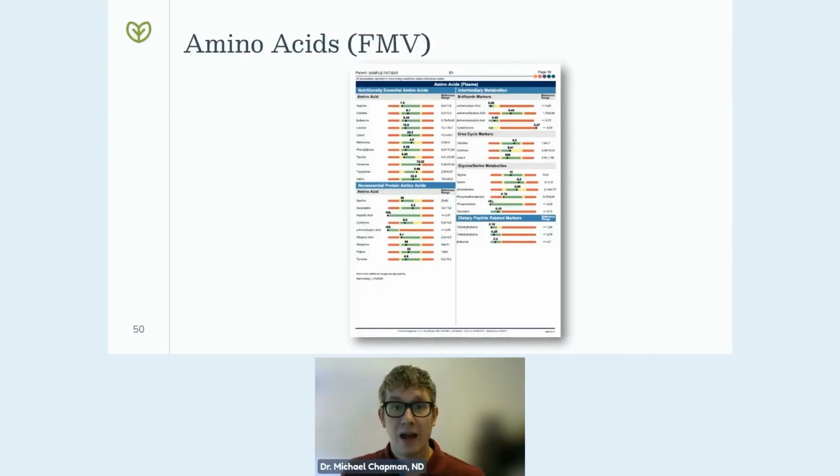So amino acids are the next section on the report for this. Again, it's the NutriBio or the metabolomics. But the amino acids here, it says FMB at the top. You could also run it as a plasma sample. People ask questions about, well, what's the difference? Well, if you're looking at amino acids in the urine, a little bit more reflective of the last couple of days. A plasma sample tends to be a little bit more of a steady state of the amino acid status.